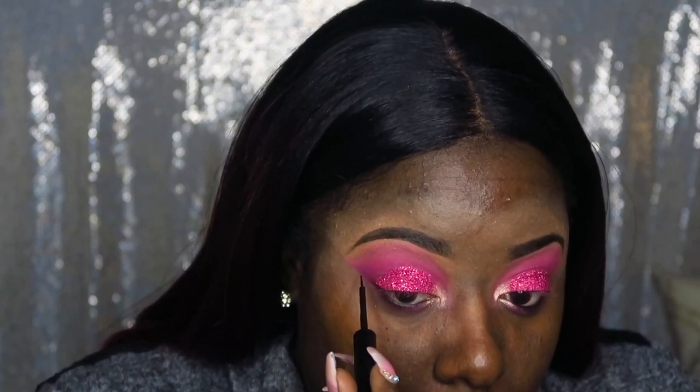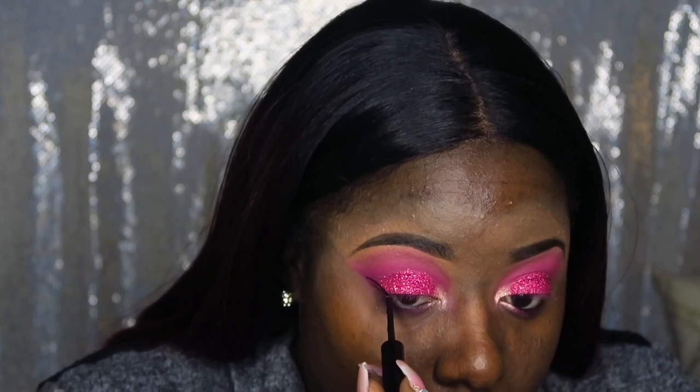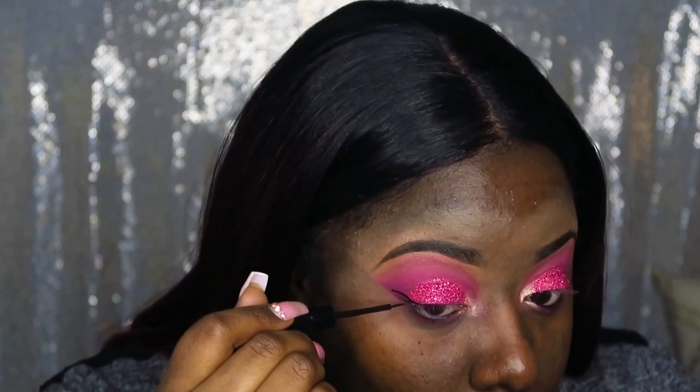And of course, I'm going to be adding in a little bit of black gel liner to my waterline as well. I'm also going to be adding some liquid liner to the top of my lids, and I'm using, as always, my NYX matte liner.